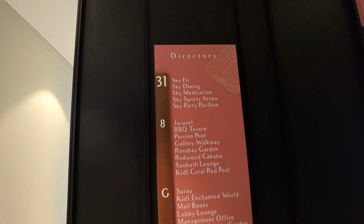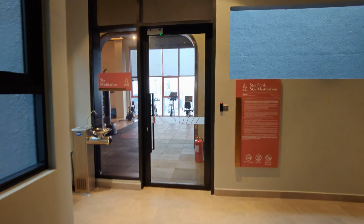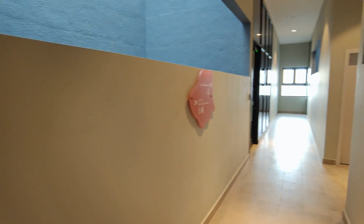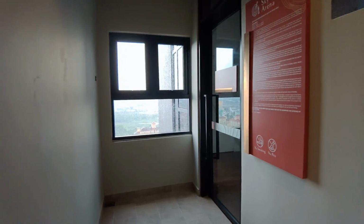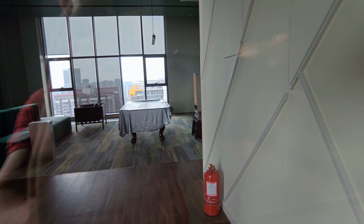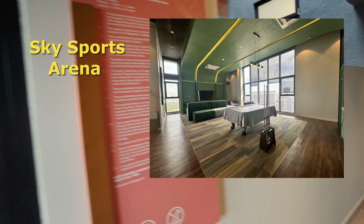Okay, so quick glance: Skyfit, Dining, Meditation, Sports Arena and Party Pavilion. The only ones that we can check out, which I have access to via the access card and don't need booking, are Sky Meditation and Skyfit, essentially the gym. You have another facility here, Sky Sports Arena. I think there's darts and a pool table, also locked. So yes, we will just make do with superimposed photos for this Sky Sports Arena.